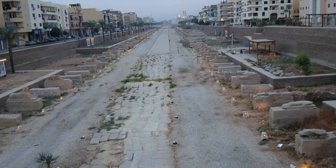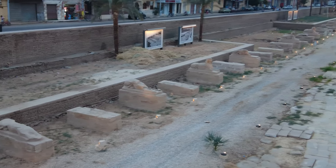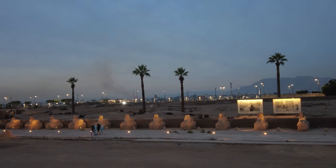All right, unfortunately I couldn't find a way to access the Avenue of the Sphinxes, but I found this bridge. You can see Karnak Temple is all the way over there, and this is the ancient road that was lined with hundreds, if not thousands, of sphinxes a long time ago. It leads all the way into town, to Luxor Temple. Anyways, I still have about a mile and a half to go back to Luxor, and it's starting to get dark. So I'll see you guys tomorrow.